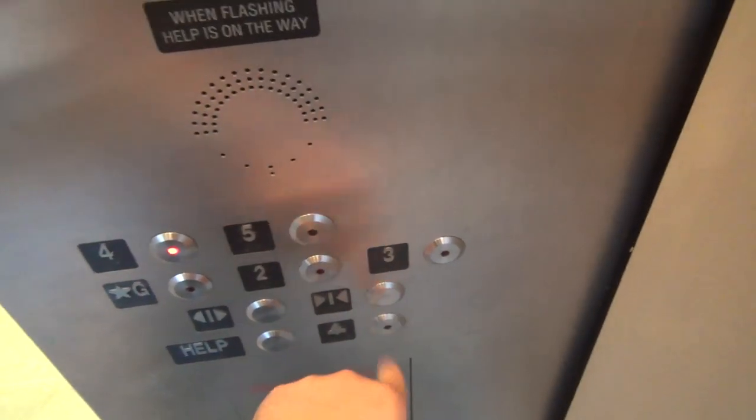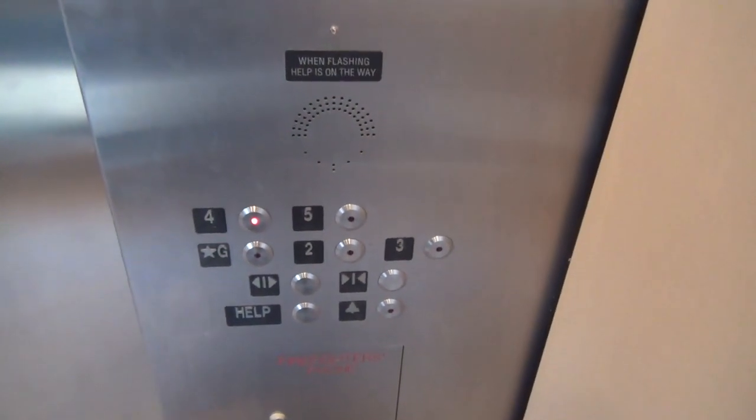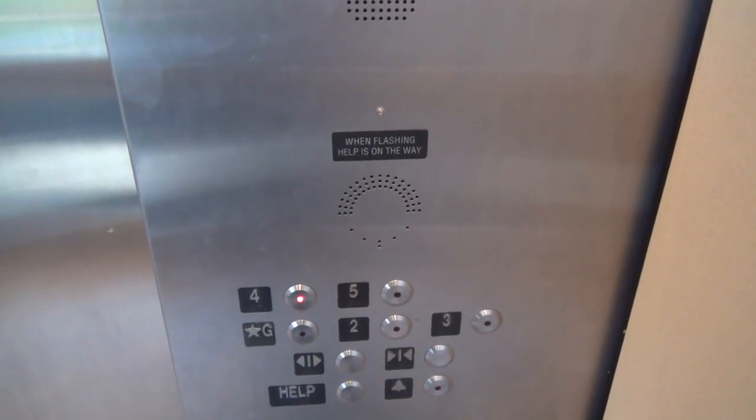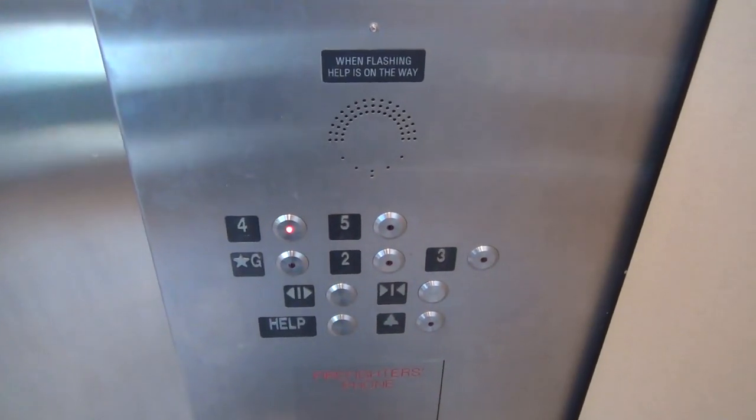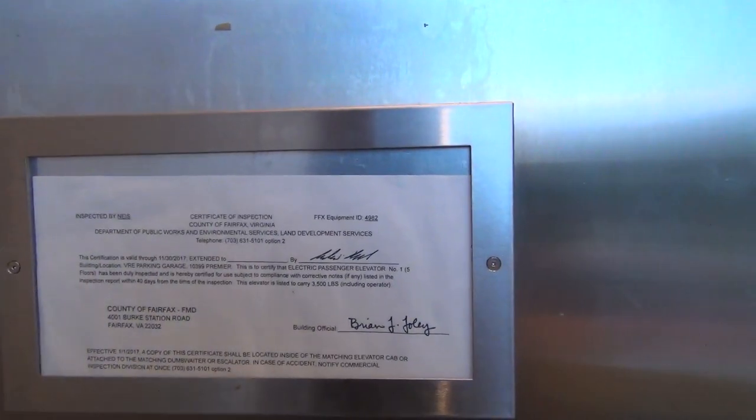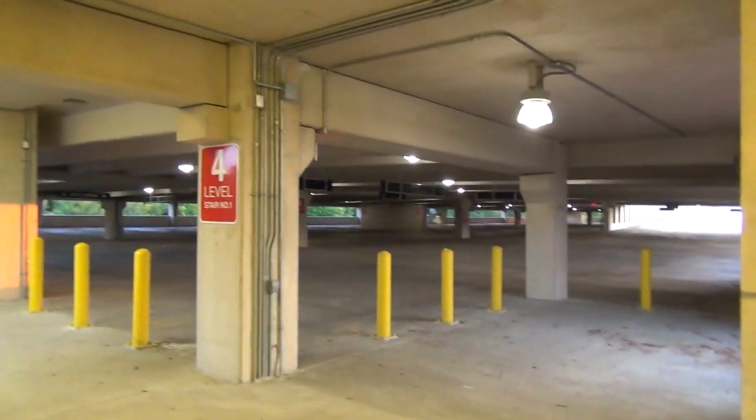That button doesn't light up. I'll tell you what, let's go down a floor. Then you could probably see the EcoDisc in all its EcoDisc-y glory. Certificate over here. Huh, it's expired. What a surprise.